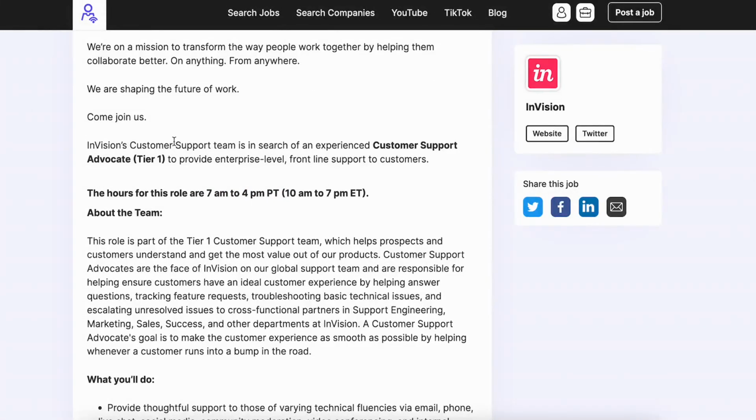And so what you're going to do, the customer support team is in search of an experienced customer support advocate to provide enterprise-level frontline support to customers. This is huge, guys. If you're working with enterprise, that typically means you're going to be working with bigger companies.